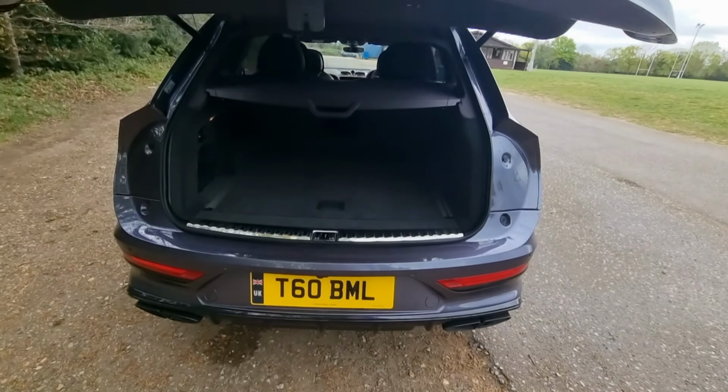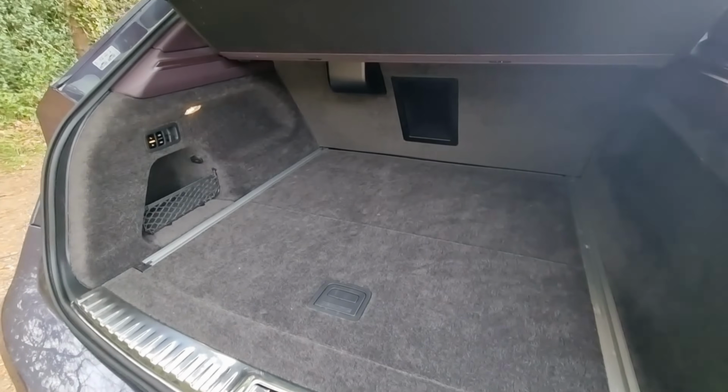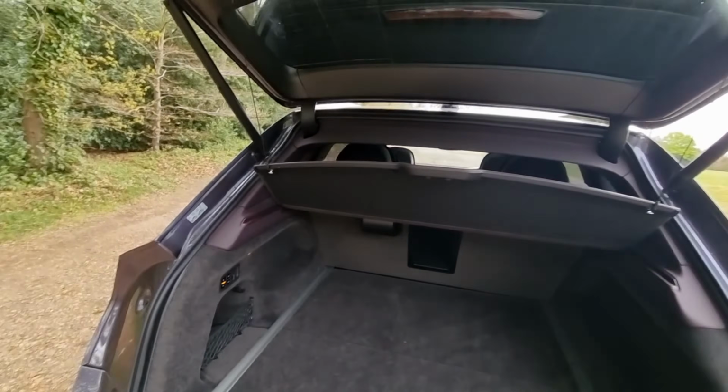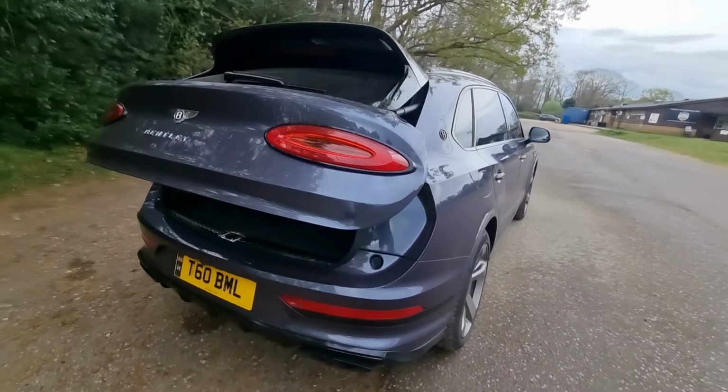Yeah, I mean, as you'd expect, obviously it's a massive car, so it has a massive boot. No shortage of storage space in there, and because it's on air suspension, you can raise and lower the car as well to help you get your shopping, dogs, whatever else in and out of this. Would you put dogs in this? Probably not. Just with that specification.